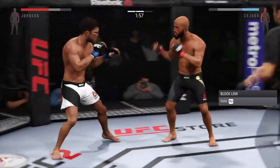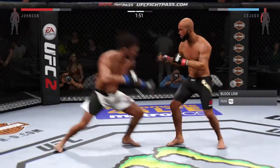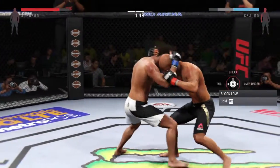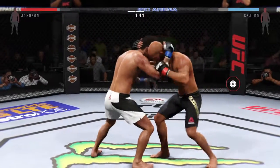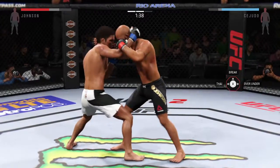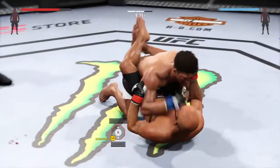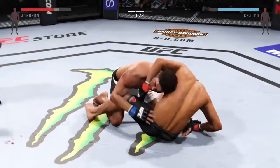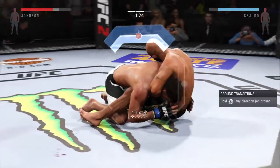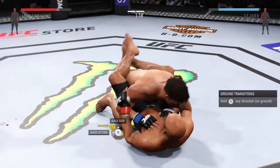Johnson with a nice straight to the body. Check that kick. And there's a takedown attempt. He got the clinch. Looking for another takedown. Cejudo with the double. He's trying to go under the chin here. Can he get it? And he got his head out.